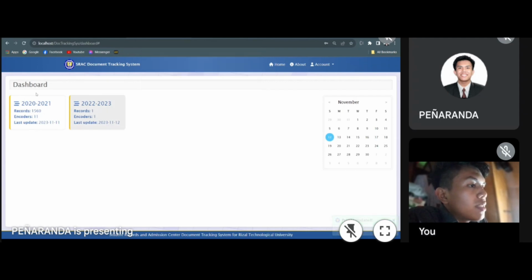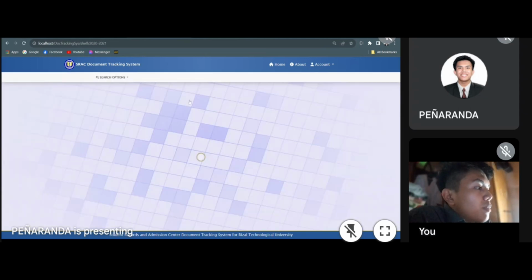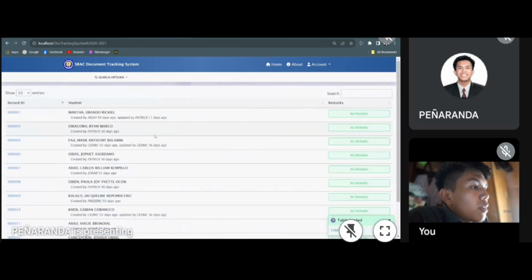Next one is the shelves. These two signify the shelves, and each shelf contains the records from, for this example, 2020 to 2021, 2022 to 2023. Once we click this 2020 to 2021 record, it will show all the student records from this shelf. This table contains the record ID, student name, the user who created this record, and also the remarks.